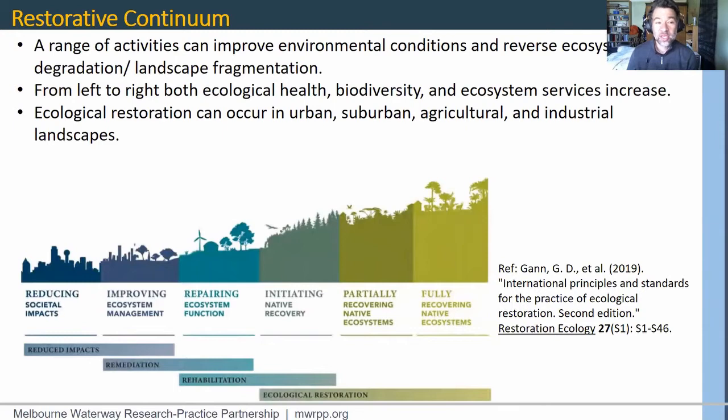So restoration is a continuum. It's a way to improve the environmental conditions and reverse ecosystem degradation and landscape fragmentation. And as you can see from this figure, if we go left to right, both ecological health, biodiversity and ecosystem services increase over time if we're undertaking remediation, rehabilitation and ecological restoration. And when we're talking about ecological restoration, this can occur in all of urban, suburban, agricultural and industrial landscapes.